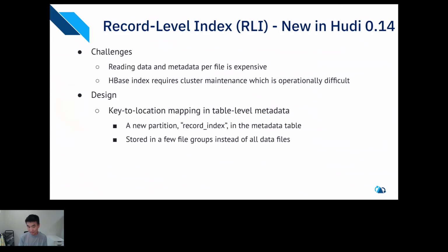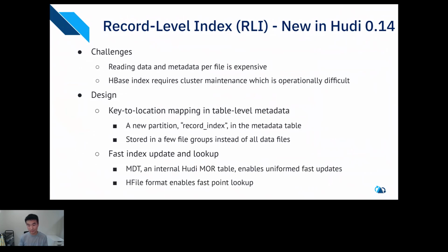By design, the record level index stores the key to location mapping, just like the HBase index, but it's directly stored as table level metadata. To realize that, a new partition named record index is created internally to store this mapping in the metadata table. And the index metadata is stored in a few file groups instead of co-locating with other data files. So in this case, it drastically cuts down the cost of file I/O.